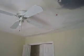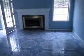this whole ceiling will probably be easier just to remove completely and put new sheetrock, float it, texture it, paint it, instead of having to try to paint. If you can see here, I don't know if you can tell, but the ceiling is sagging there, so you definitely have to fix that. So that's that. Let's go out back.